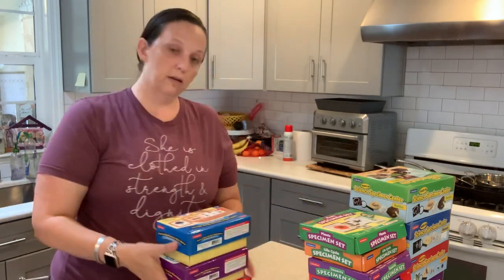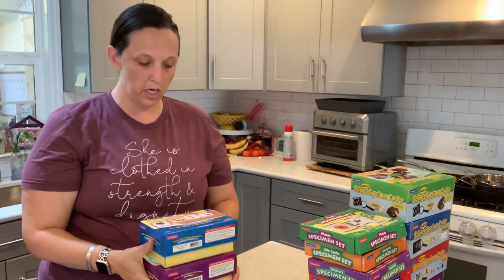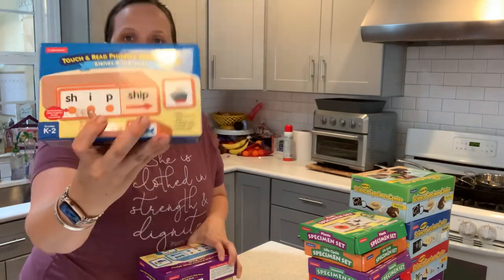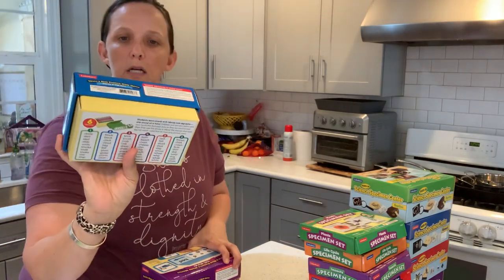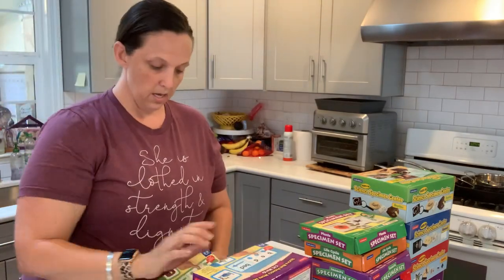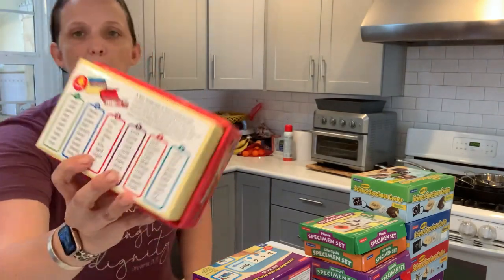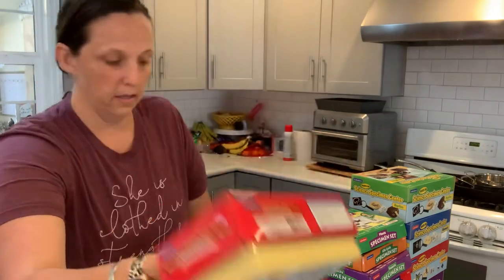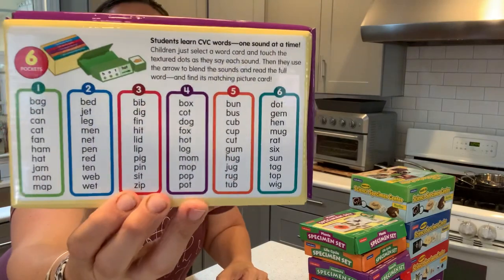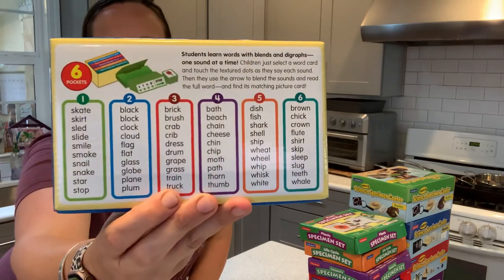Okay, other language resources. I also got this pack. This was a package of these three, or you can buy them separately. There are blends, there are CVC words, and there are vowel sounds. For the vowel sounds, here are the words that you're going to get. For the CVC, there are the words you're going to get. And for the blends, here are the words you're going to get.